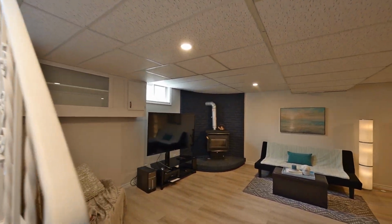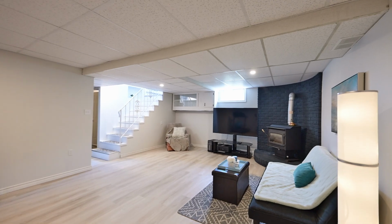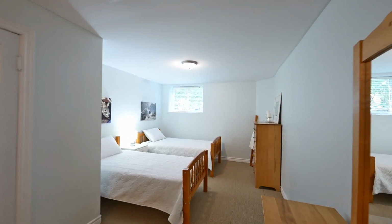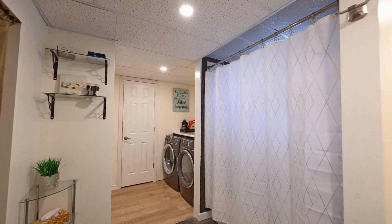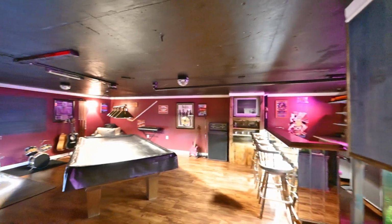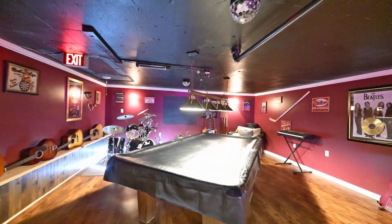Downstairs, you get more finished space, including a rec room, bedroom number 4, and another full bath. And here's the big added bonus. Just add a bookcase hidden door, and you've got yourself a speakeasy lounge.